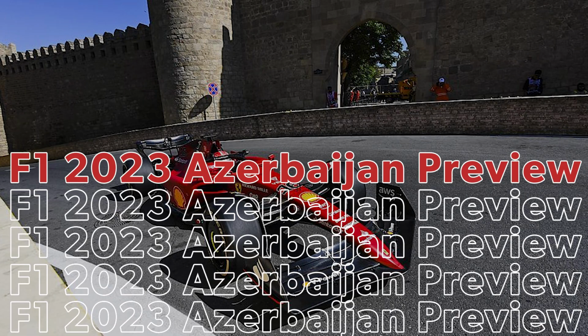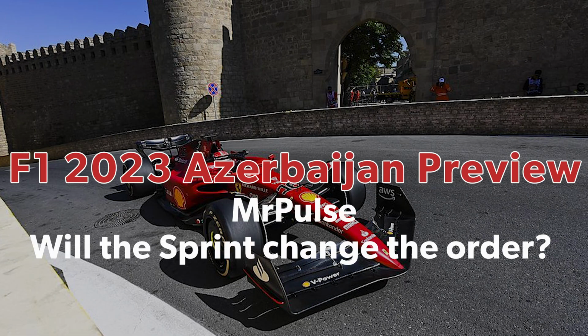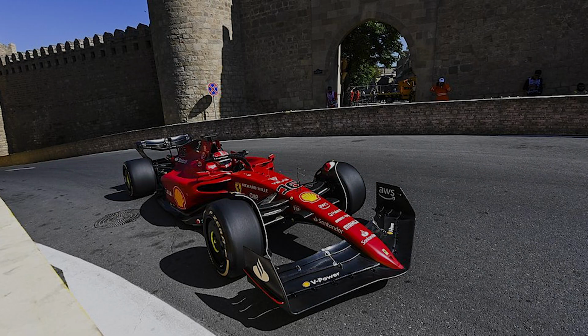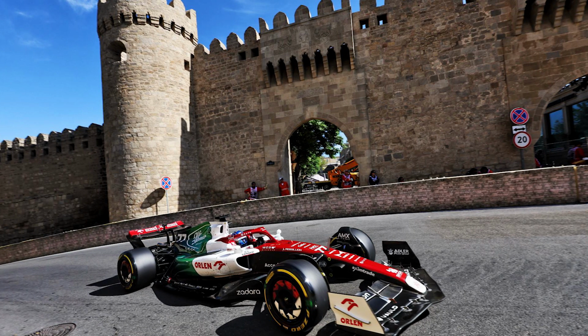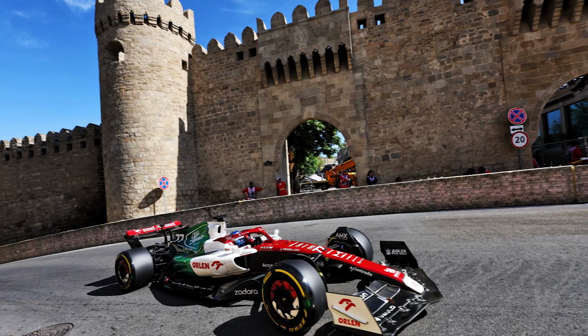As I just mentioned, the Baku Circuit is nothing like what F1 has raced on so far this year, therefore we are entering into a world of unknown somewhat this weekend. The circuit comprises of some very long flat out straight sections in Sector 1 and Sector 3, similar in a way to what we've seen in Saudi Arabia. However, Sector 2 is a very tight section of circuit with a lot of stops and slower sections.